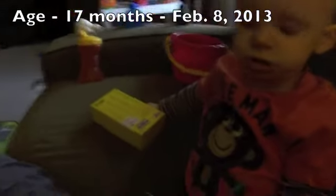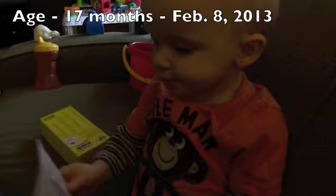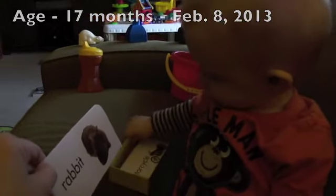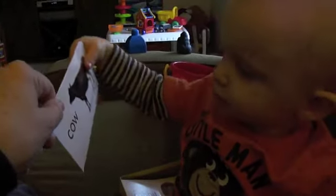Okay, put those in the box, and we'll get another one. Here, put them in here. Okay. What's this? Mo. It's a rabbit. Bunny. Okay, what's this? Bus. What's this? Moo. Moo. Cow.